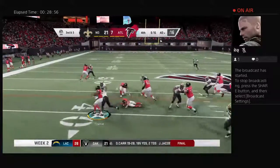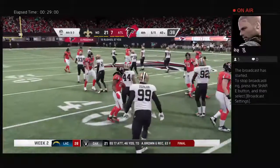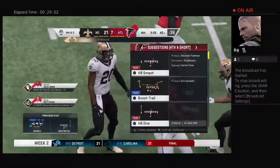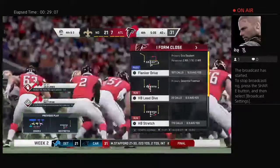On 3rd down, Freeman. And he won't be close to a first down as he runs into a wall right around the line of scrimmage. No gain on the play there, and it'll bring up 4th down.